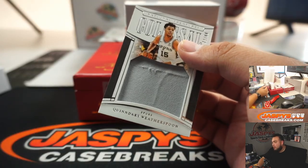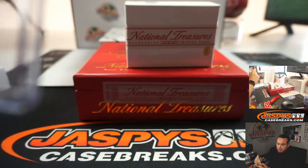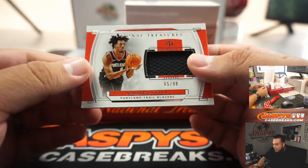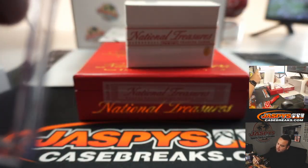And we got Quindary Weatherspoon, colossal jerseys, 72 out of 99 for the San Antonio Spurs. Random number block 72. That's going to Brandon. And we got Nassir Little, 65 out of 99, Portland, going to Orin.